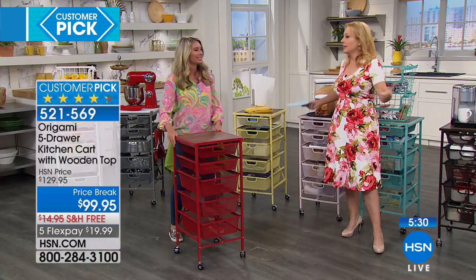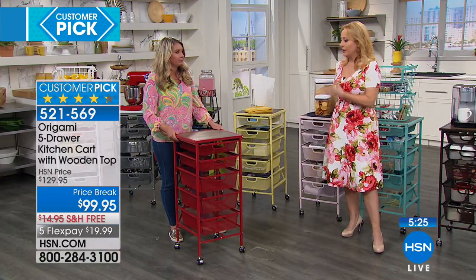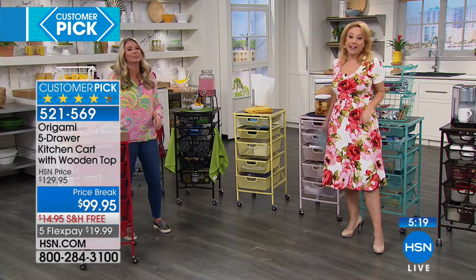Even if it's right in front of you, sometimes you're like, oh, why didn't I just get origami? Right. But here it is, and no one has gone into their kitchen and said, you know what I love about my kitchen? I have too much storage. That actually annoys me. No one's ever said that in the history of the universe.